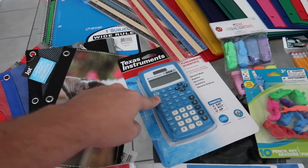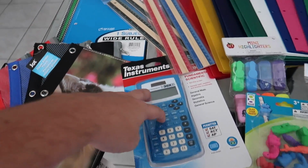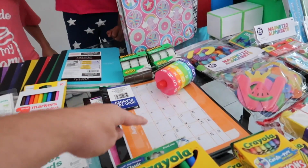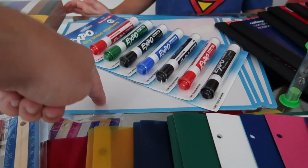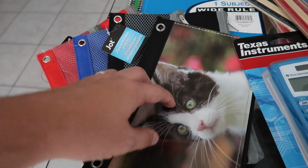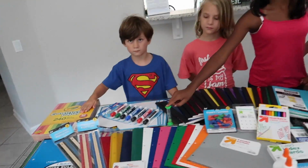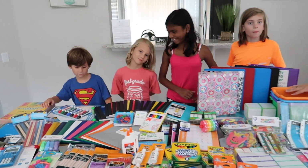Okay, and then we have a, what do you call it? Scientific calculator. Thank you, everybody. Rulers, folders, composition notebooks, markers, organizers, calendars. Another thing not even on the list that they needed. That's right, Timmy. Whiteboards with erasers, and then some construction paper, spiral notebooks, little organizers for crayons and pens and stuff. Katie wanted the kitty one. You guys got a lot. And then, yes, the timer. Thank you, Katie. And rulers.